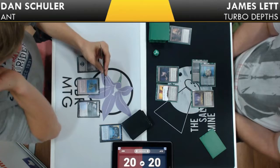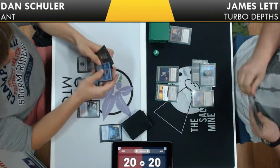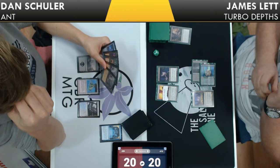I don't think there's actually anything, because he needs to draw two cards to win with his hand. He needs something like a Lion's Eye and then a Tutor or something. He can't generate enough mana to go. I think Dan knows the position he's currently in. That's a bad one.